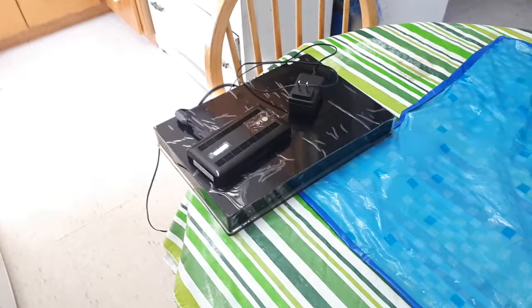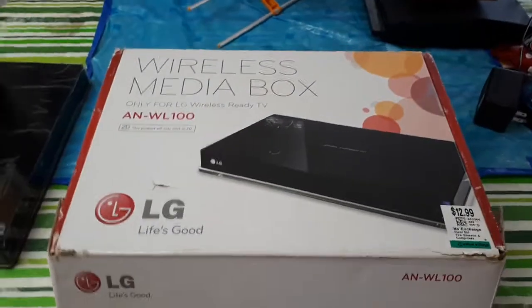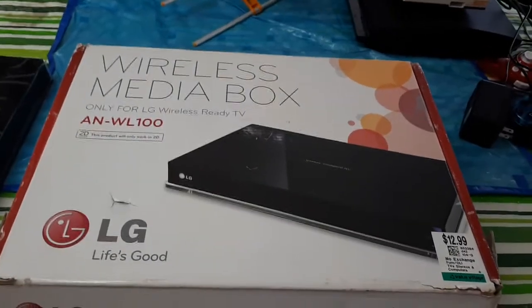Now back to the regular scheduled programming. Focus. I'm going to make a more in-depth video about this in the future, but this is, as you can see, a wireless media box. Only for LG wireless ready TVs. That's what you think. There's a model number. Google it. You can see what I found when I Googled it.